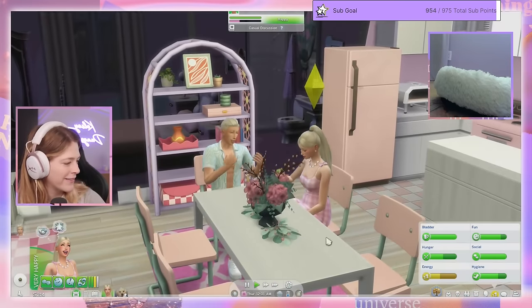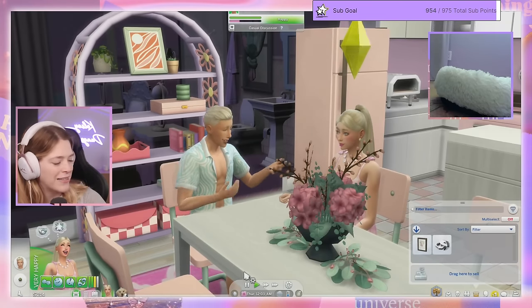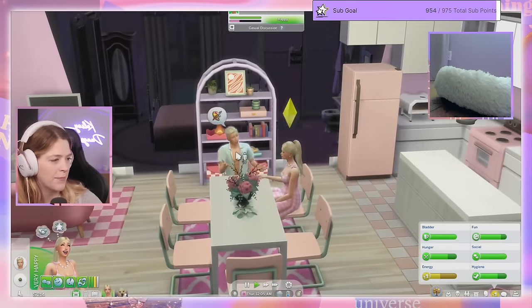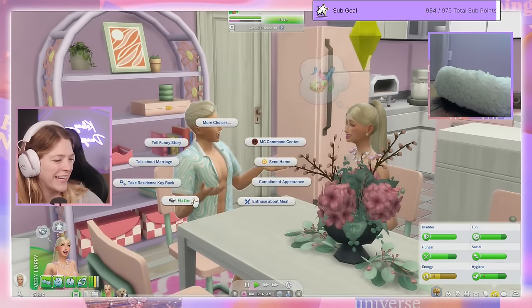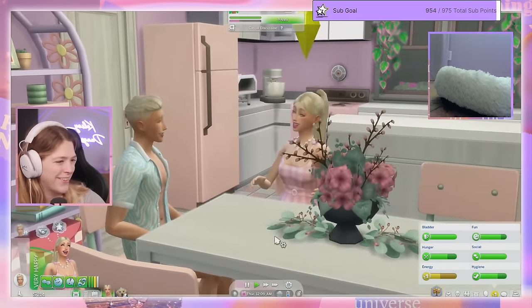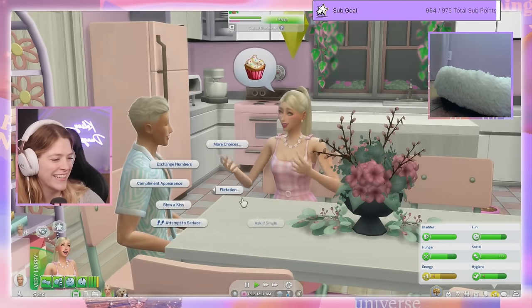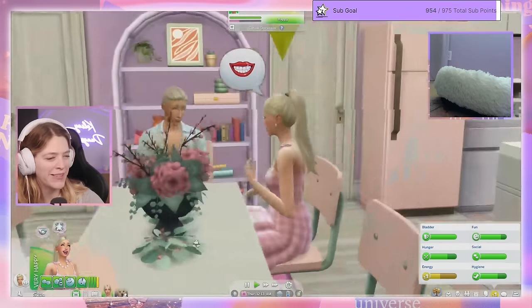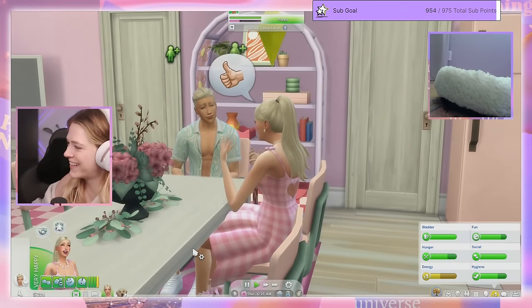That's fine. I want to see how much this has cost, the autograph. Okay, it's still only 400 simoleons. We got some time. Okay, Ken. She's like, haha, Ken, you're so funny. Oh my god, they look so perfect in this house. We're going to compliment his computer. So be like, Ken, I really love this outfit on you. You look amazing, Ken.